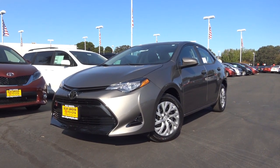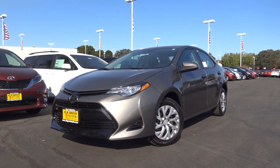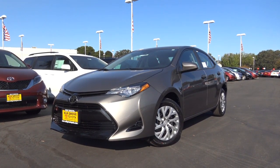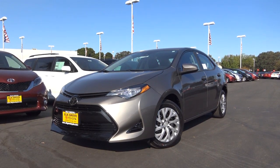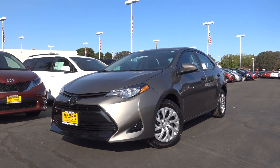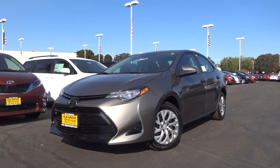Toyota's Corolla is known for being a car that gets you from point A to point B dependably. With it being in the top 10 of best-selling cars in America, is there a secret recipe that Toyota just has that many other manufacturers can't get right? Well, let's go ahead and find out and check out this 2017 Toyota Corolla LE.